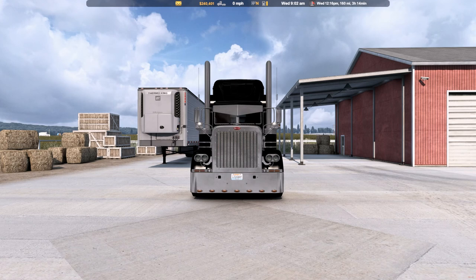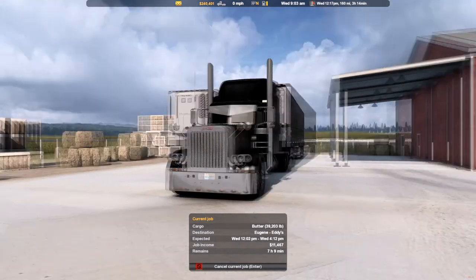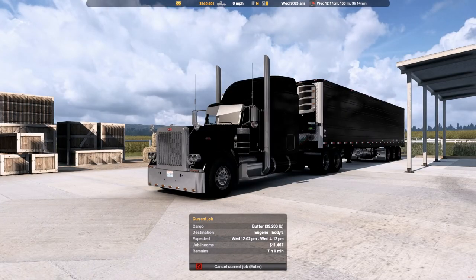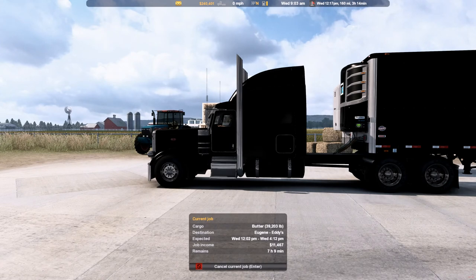Today we're going to be going from Bend to Eugene, Oregon with butter, 39,203 pounds of butter, and the Pissed Off Pete with the 3-axle Utility 3000R reefer. It's the Peterbilt 389.